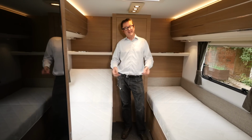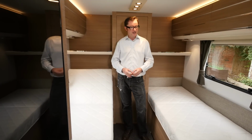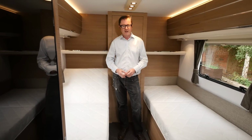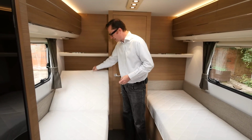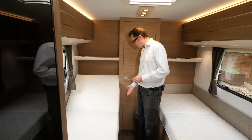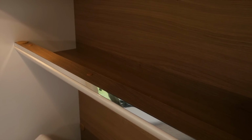Now fixed twin single beds divide opinion, but they're certainly very popular. And if you're in the market for this particular layout, then this execution is pretty good. The beds are plenty wide and they're about 6 foot long, so certainly up for the use of most people. Another little twist is provided by the fact that you can actually angle the headboard here. Perfect for reading in the evenings. A pair of lights is available on either side of the van, and there's also a mains socket down there for charging devices. You can pop them on these tiny shelves afterwards, so all very neat and tidy.